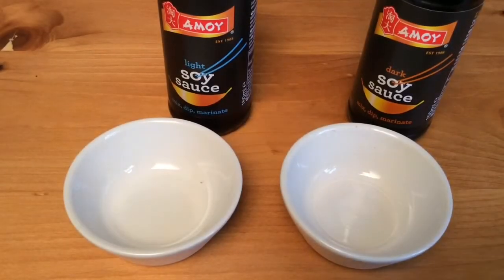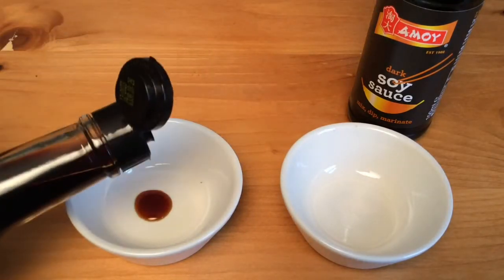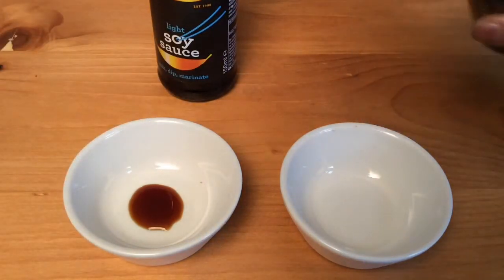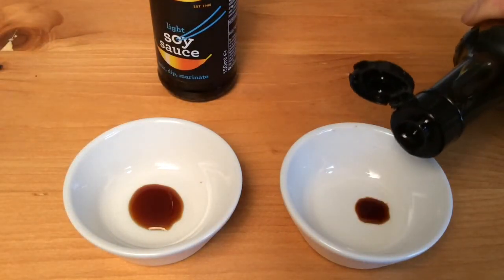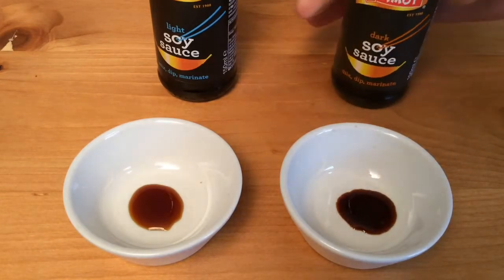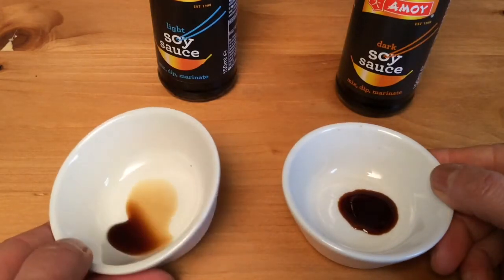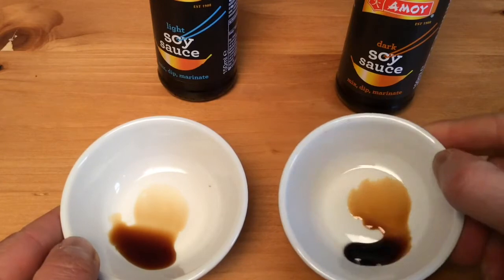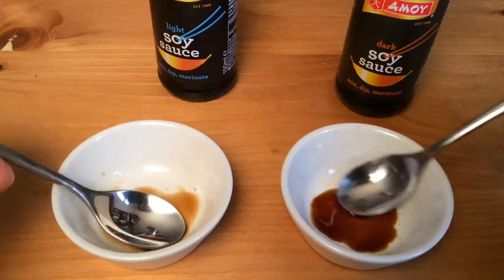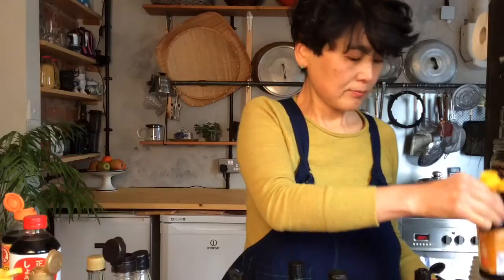Amoy is one of the common brands in the UK. That is light and dark. Again, they have very subtle smell and weak flavor. Almost it feels like it's diluted too much with water. But dark is quite sweet. Actually, it has the highest sugar content in here, except sweet soy. That is 24.8 grams of sugar per 100 ml. So almost 40 grams of sugar in this small bottle.